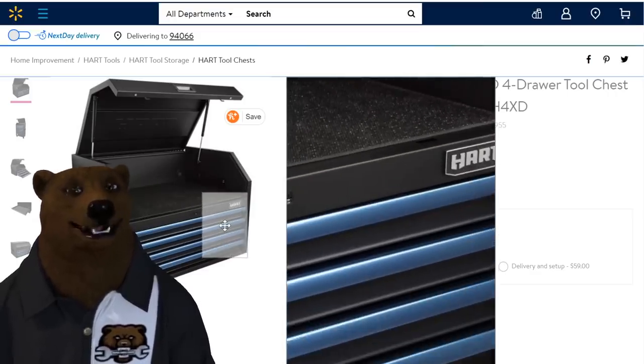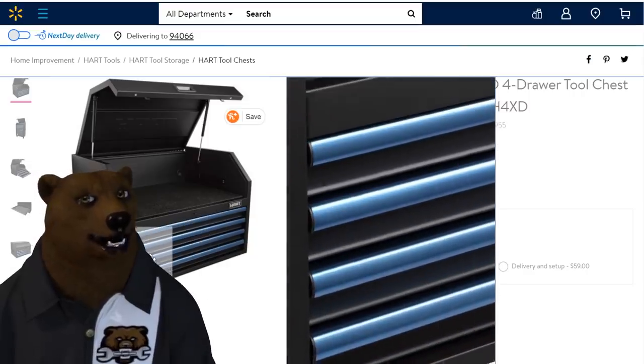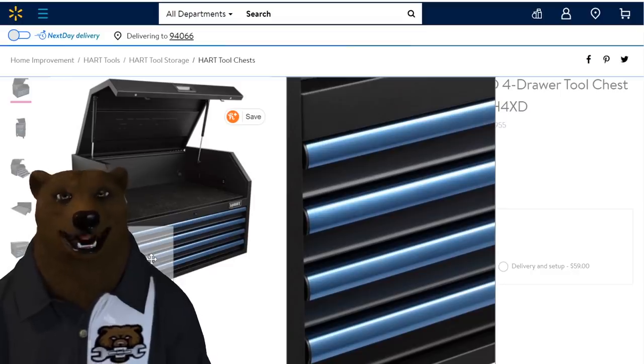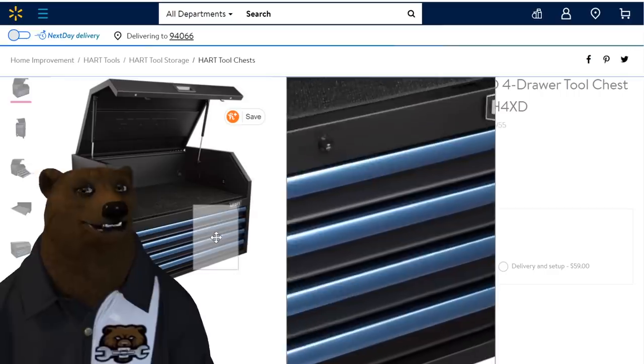There's something, I've seen them in store. It's slightly better construction than the Kobalt one. And that blue, I thought the blue was that kind of cling wrap they put on it to protect the chrome and stuff. No, that's the color of the handle. It's actually really pretty. I like it.